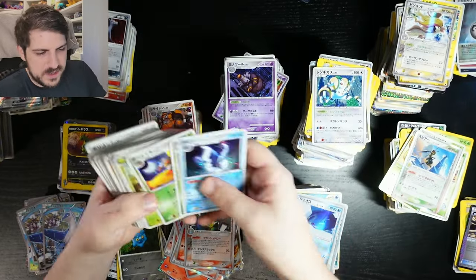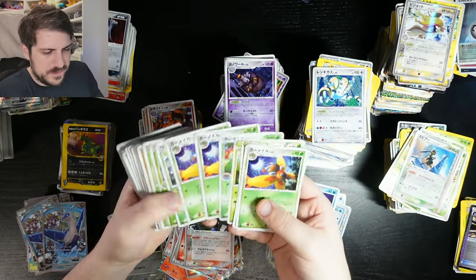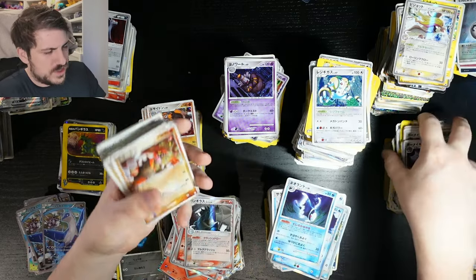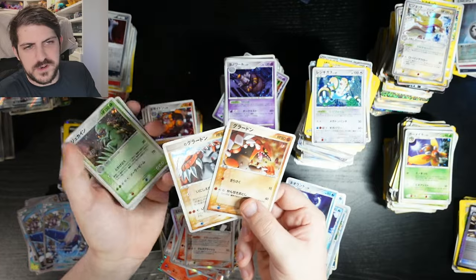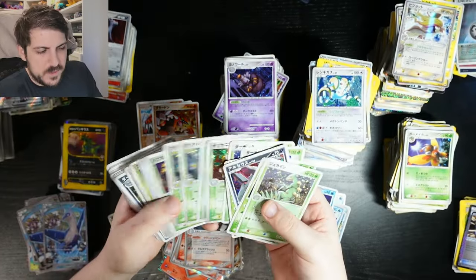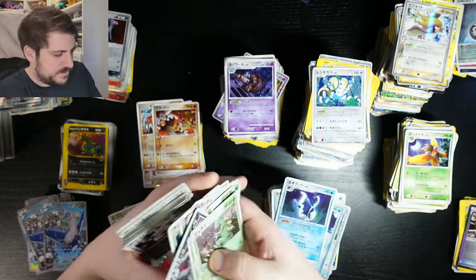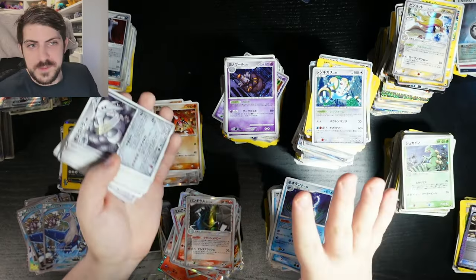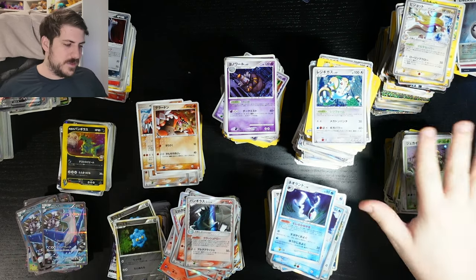So the first thing I do is put everything into color, as it just makes it easier. Especially when you're listing, when you're searching your active listings, let's say I'm working on Groudon cards. All these are going to be alphabetically sorted after this. But I'm working on Groudon cards, and usually I wouldn't alphabetically sort them straight away. I would just keep them in their stacks.